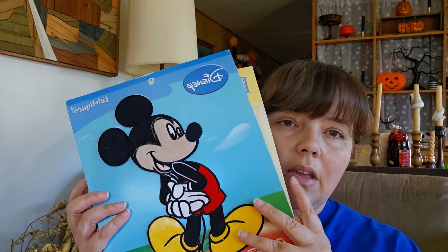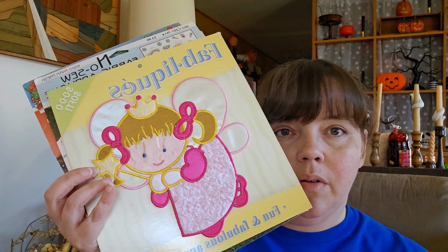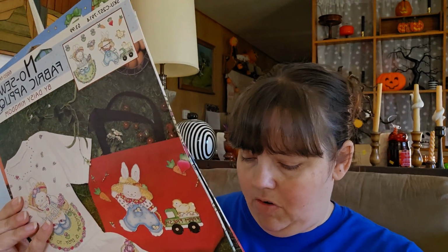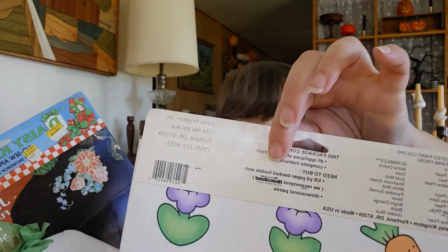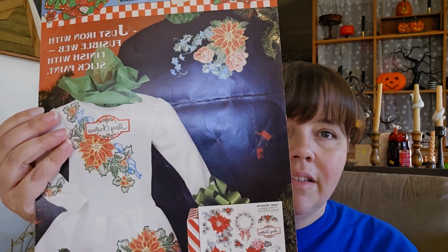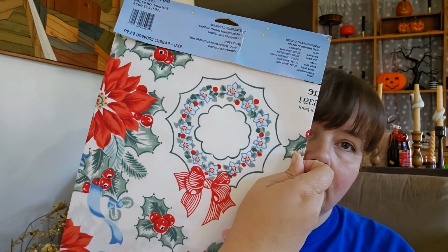But yeah. Then I got some applique items. There was a Mickey. It's like a fabric applique. And then there is this little fairy girl. And then this little bunny rabbit set. I'll show you the back. It's just like fabric that you cut off the piece. And then it tells you how to do it here. And then this is just some poinsettias. Christmas in the back.